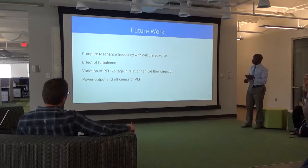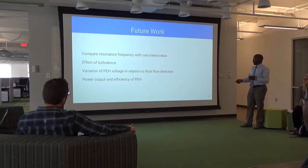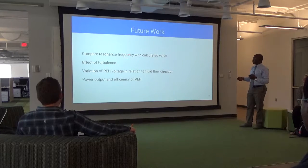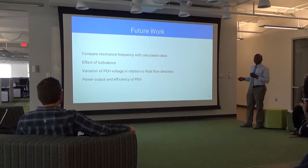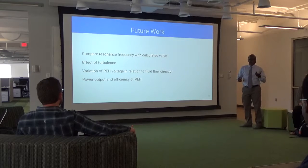All right? So as you can see, one would look probably at how turbulence affects the flow, the voltage that you get. Power output and efficiency was something I was really interested in, but we didn't get to that point. I really wanted to do the resonance frequency calculation and check it with what we got, but I did not get in depth. I needed to get information from the manufacturer, and he never got back to me.